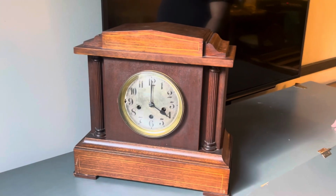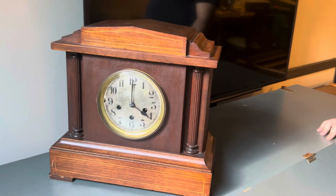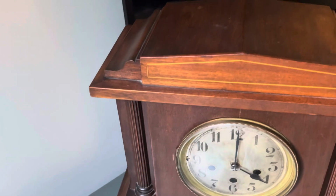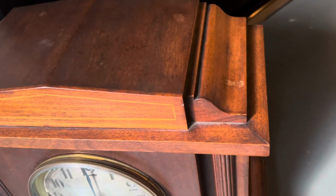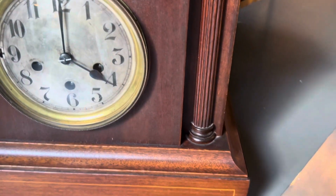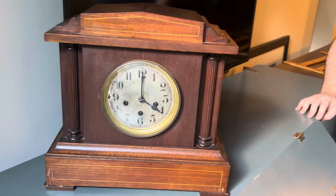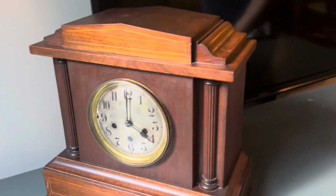If you have seen my clock collection videos from the past, I'm sure you will be familiar with this clock, but for those who haven't, this is my first ever Junghans Westminster chiming bracket clock. The clock was made in 1911, and in many ways, internally, it is very much your typical Westminster chiming Junghans clock from that era.